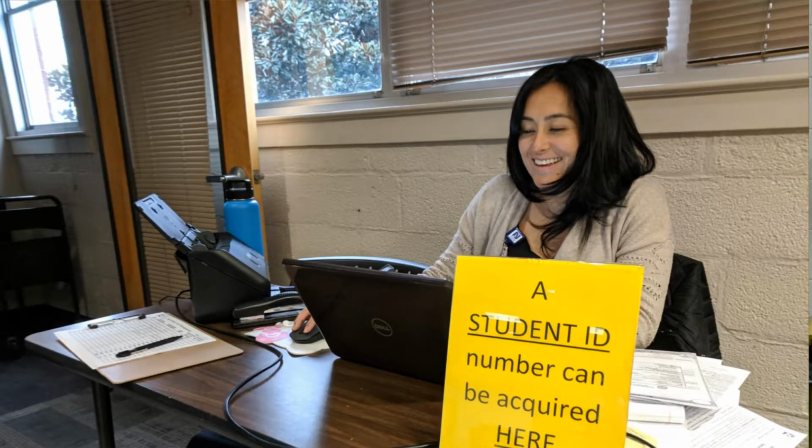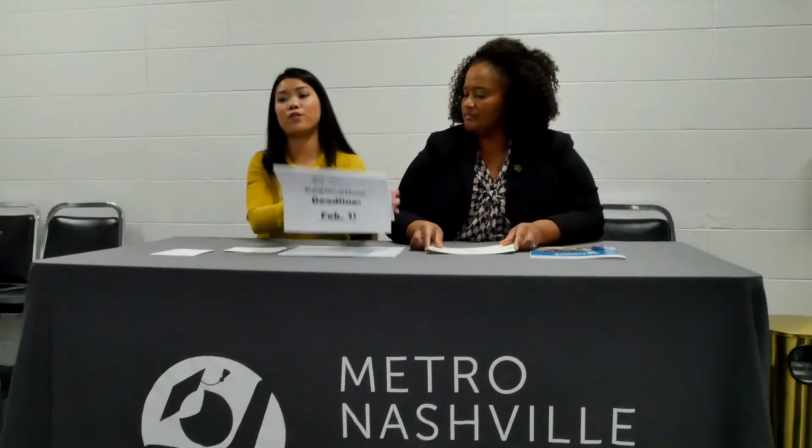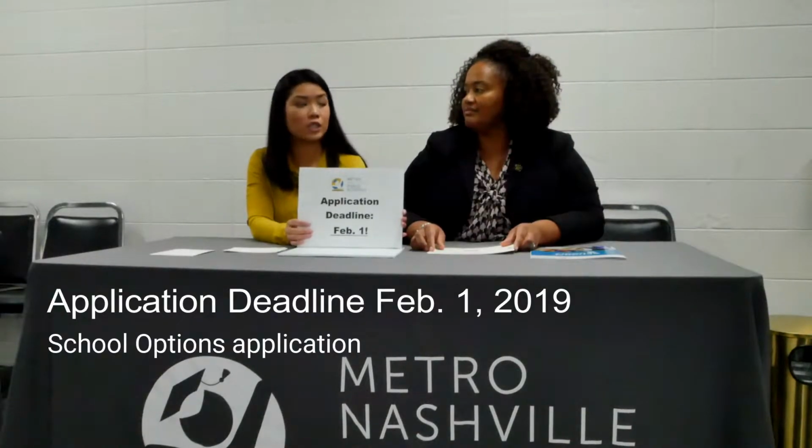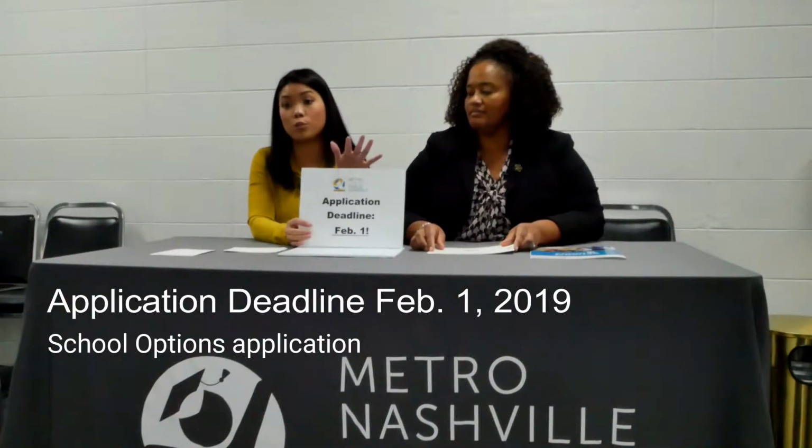Once you apply, make sure you do so before February the 1st, because this is our deadline. If you'd like to be considered for the random selection, all applications inputted on this date or before this date will be randomized, and they will be in that lottery. So definitely do that before that day.